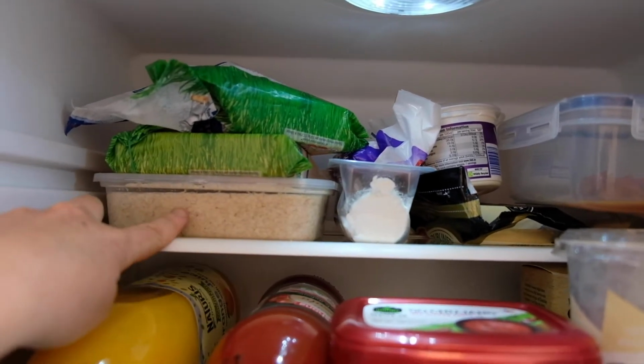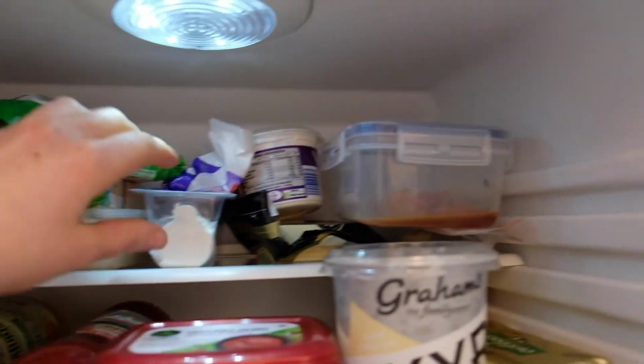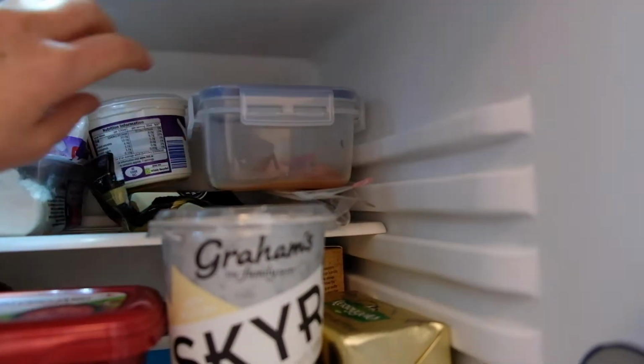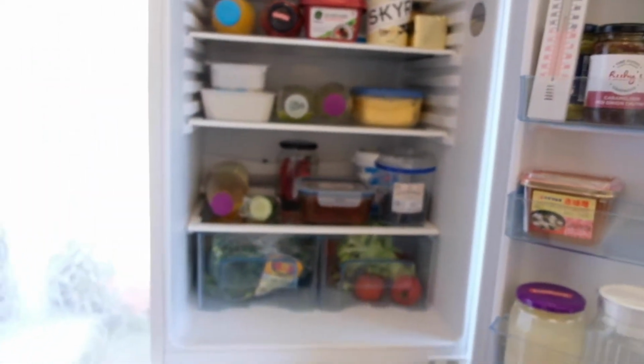And then this is oats left over from making the oat milk, so that'll turn into breakfast porridge. Got some leftovers. We just keep all of our leftovers in Tupperware containers. Yeah, so that's pretty much my fridge.